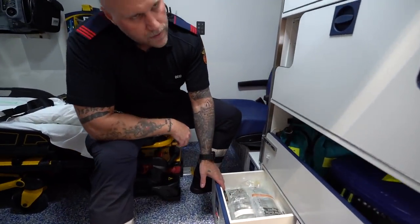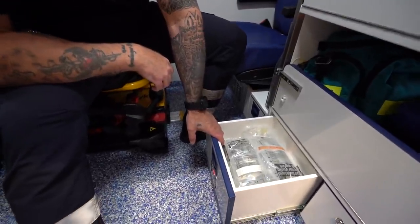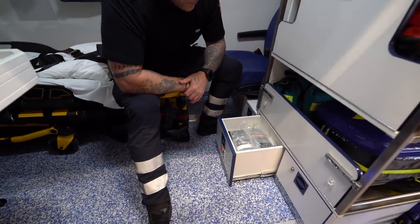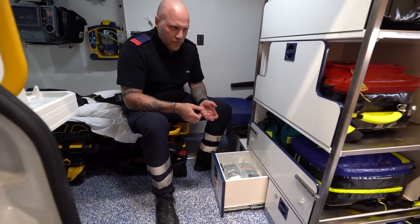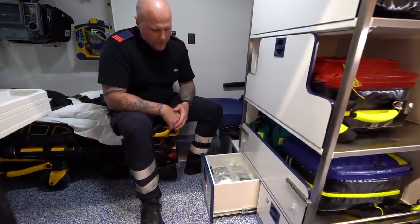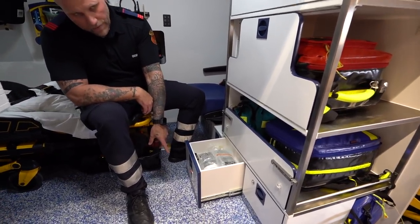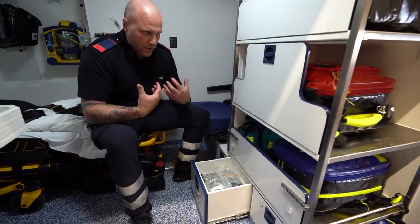Here we have hot fluids. So for hypothermia or something like that? Yeah, both for hypothermia and just for regular use, because we don't want to cool people down with a cold fluid. So it's better to have it closest to body temperature. In this case it's 34.7. So it won't cool you down and won't shock the body.